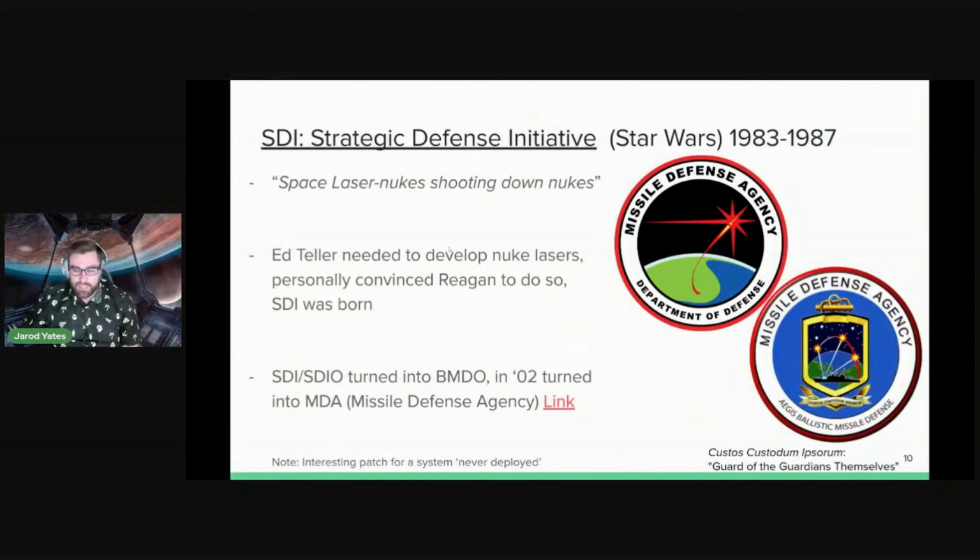So SDI, if you boil down SDI to its most basic elements, we were in the middle of the Cold War. We wanted to make sure that we could shoot down any ICBM nukes from Russia. So Ed Teller comes along and he says, hey, if we put these exploding nukes funneled energy into laser beam, nuclear lasers, if we put these onto a satellite up in space, we can shoot down multiple ICBMs all simultaneously and create effectively a complete defensive dome around our country.